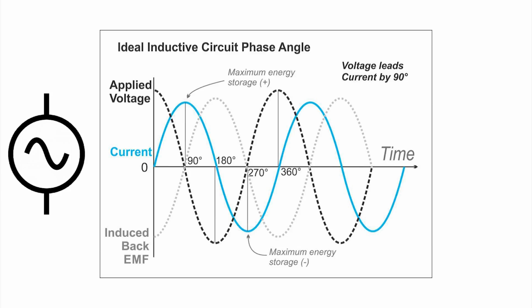And now increase the frequency. Look, as the frequency increases, so does the lag between the voltage and the current. That's the effect of inductance. Swap the inductor for a capacitor. We know what a capacitor does. It does not allow juice to flow.